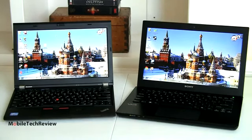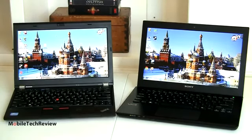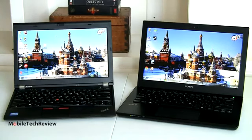Both of these are running on Intel 3rd generation Ivy Bridge CPUs, and the CPU options available are the same on both of these. You can get Core i5s at 2.5 gigahertz and stepping up to 2.6 gigahertz, and then there's a dual-core i7 option that brings you up to 2.9 gigahertz. Neither of these offers a quad-core i7 right now.